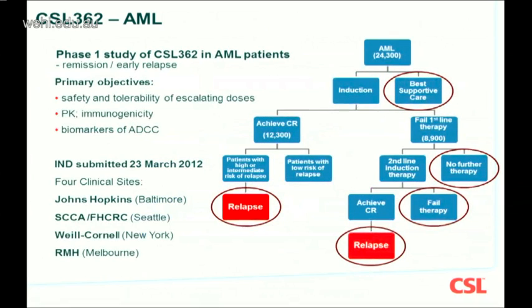So this is what the 362 phase 1 study looks like, and it's just going on at the moment. So as distinct from the 360 study, where we were looking at patients that had relapsed and had active disease, now we're looking at patients in remission, and I'll explain why that is in a minute. The primary objectives are similar: safety, tolerability, but also PK immunogenicity and biomarkers of efficacy, looking at the basophils and the PDCs, but also in some of the patients, minimal residual disease. This IND was submitted on the 23rd of March. The study is ongoing in 4 different sites: Johns Hopkins, Seattle, Cornell, and here in Melbourne at the Royal Melbourne Hospital.